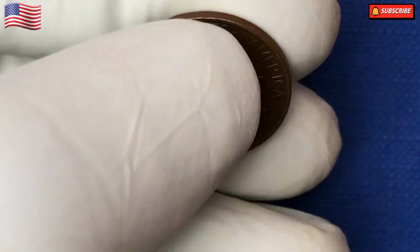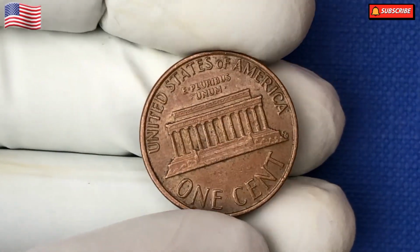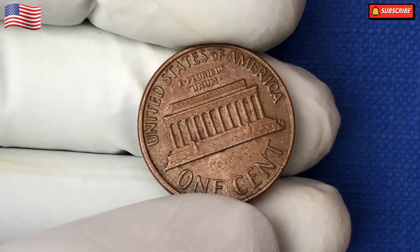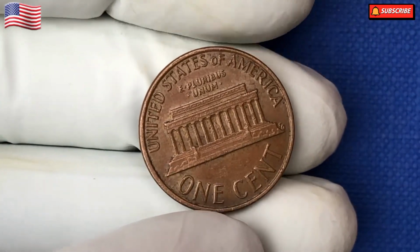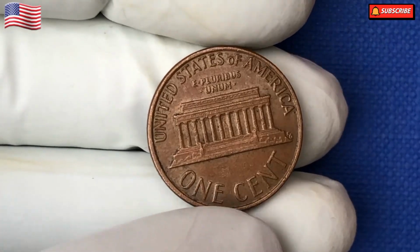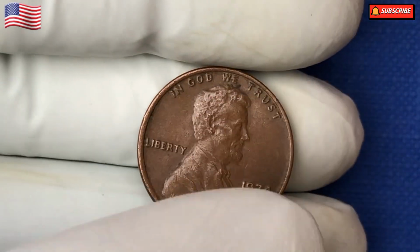So, before you dismiss that old jar of pennies sitting on your shelf, take a moment to examine the 1974 coins you have. A single coin could be worth far more than you ever imagined, and with a little luck, you could be holding a true treasure.